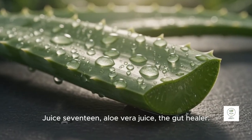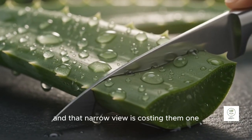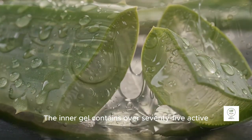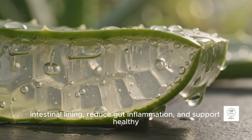Juice 17, aloe vera juice, the gut healer. Most people only think of aloe for sunburns, and that narrow view is costing them one of the most effective gut-supporting plants available. The inner gel contains over 75 active compounds, and research shows it can soothe the intestinal lining, reduce gut inflammation, and support healthy digestion.